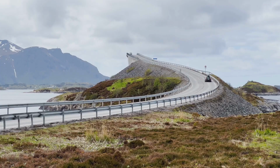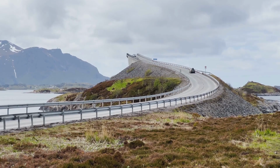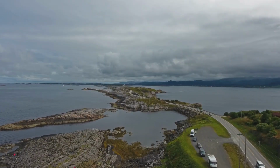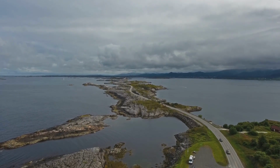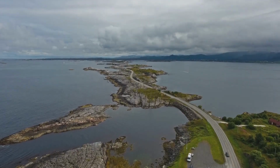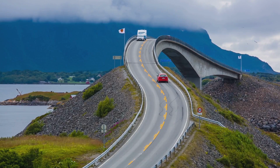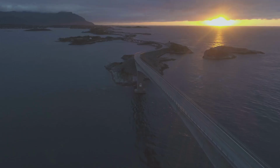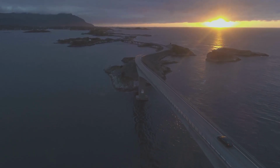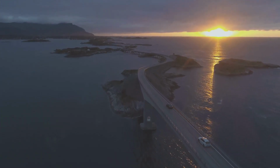Now, the best time to experience this coastal dream is during the summer months, from June to August, when the weather is at its most inviting. You'll enjoy milder temperatures, perfect for soaking in those stunning ocean views and making the most of your drive. Speaking of views, picture this. You, cruising along with the windows down, salty air whipping through your hair, and the sun setting over the Atlantic. It's magical. The colors of the sunset reflecting on the water create a scene straight out of a painting.